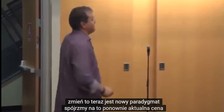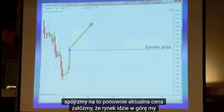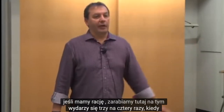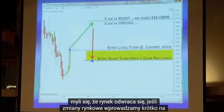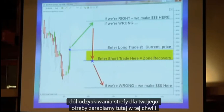Now, let's look at it again. Current price. Let's assume the market's going up. We enter long, right here, the current price. If we're right, we make money here. That will happen 3 out of 4 times when you properly do your entry setups. If we're wrong, market reverses. If the market reverses, we enter short at the bottom of the zone recovery. If we're wrong, we make money here.